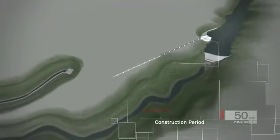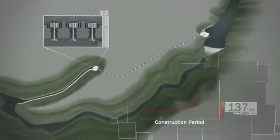During construction of the new Yiben Dam, the Bumbuna Dam will be expanded by constructing a tunnel upstream of the existing site. Construction will not affect the existing dam's ability to produce power and will allow for an increase in energy supply in both 2015 and 2016.